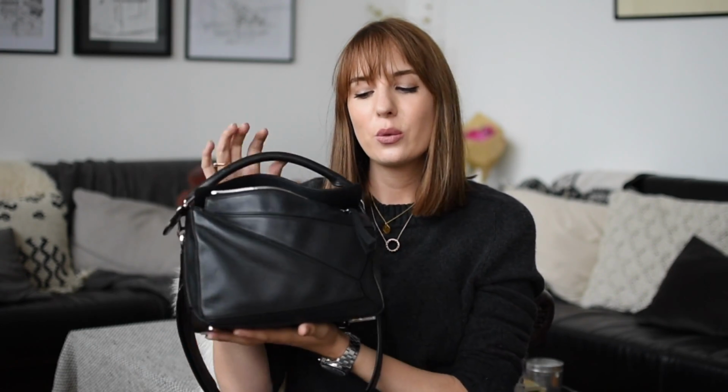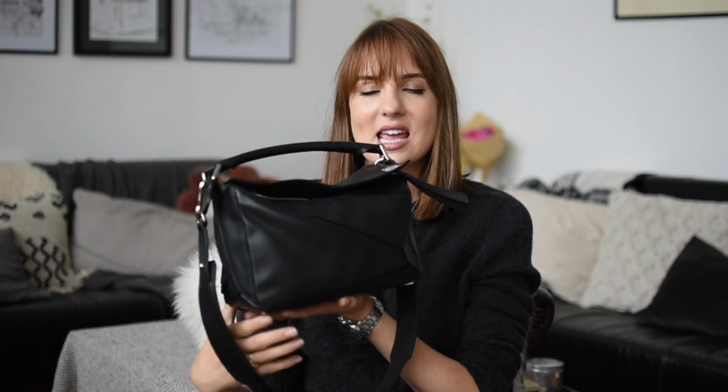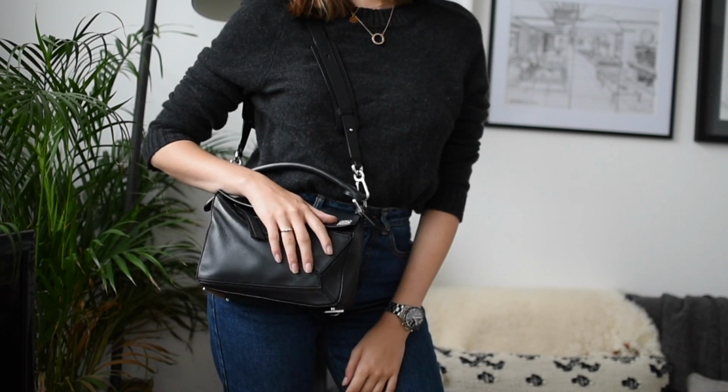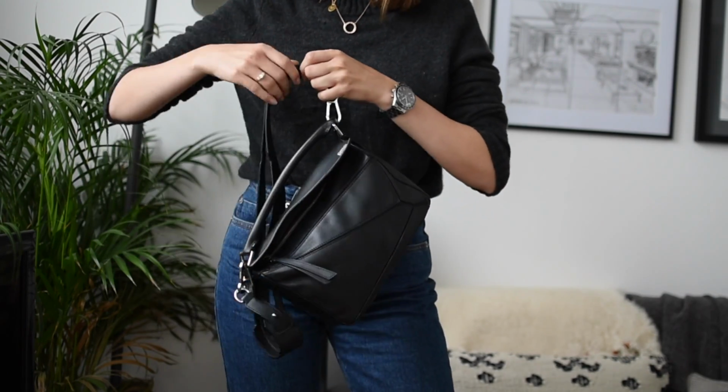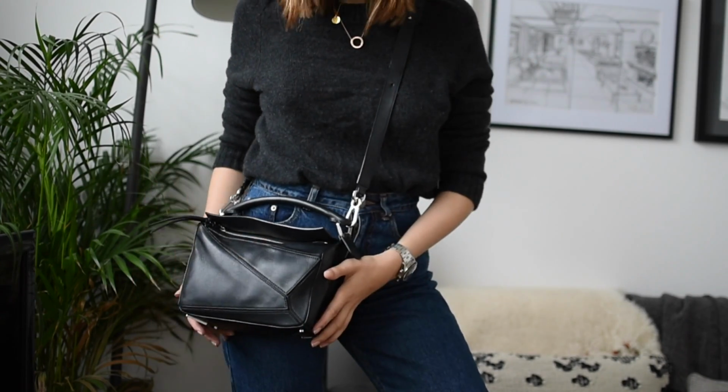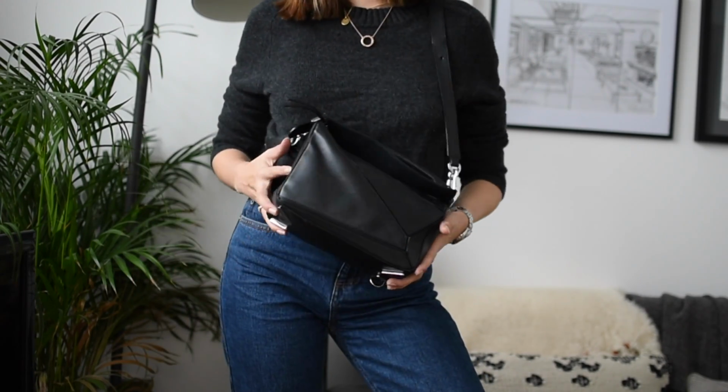So let's get into the best and the worst, and sticking with LOEWE, we're going to start with one of my best designer purchases, which is the puzzle bag. I bought this in February. This is the smaller size, it also comes in a larger size, and it's one of the best bags I've ever bought and I cannot recommend this enough. I think it's a perfect designer bag in that it looks great, it's a great piece of design, it is very luxurious looking, but it's also easy to use. Some of the other ones I have feel like you can't use them every single day, whereas this I throw on my shoulder nearly every single day.